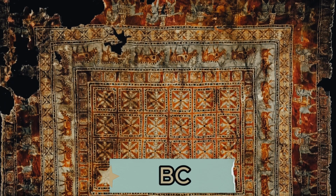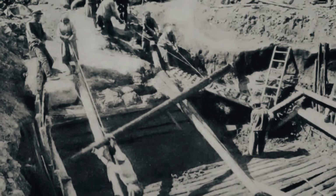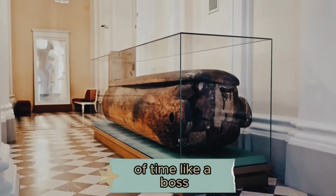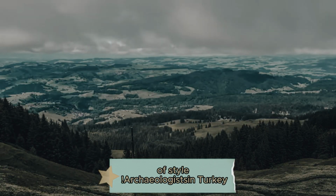Looking back to the 5th century BC, the Paseric carpet shows off the fancy footwork of ancient cultures. Buried in a royal tomb, it managed to evade the ravages of time like a boss. Seriously, it's like the ultimate time capsule of style.